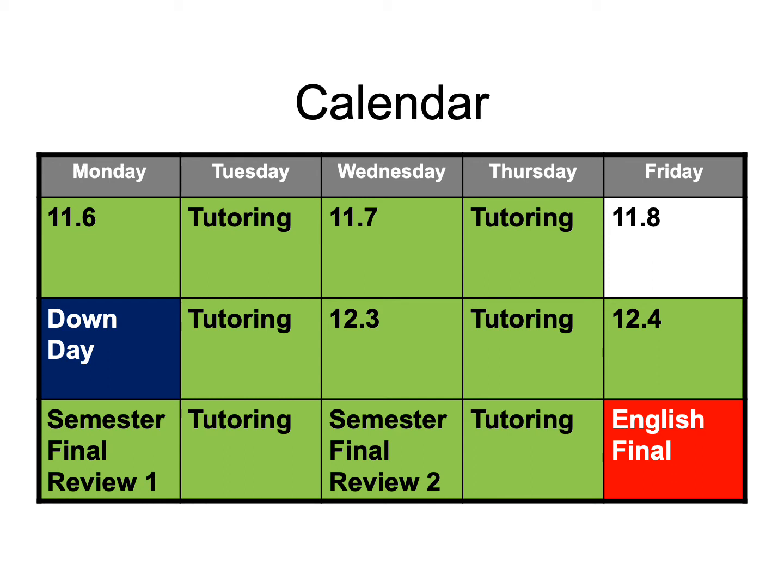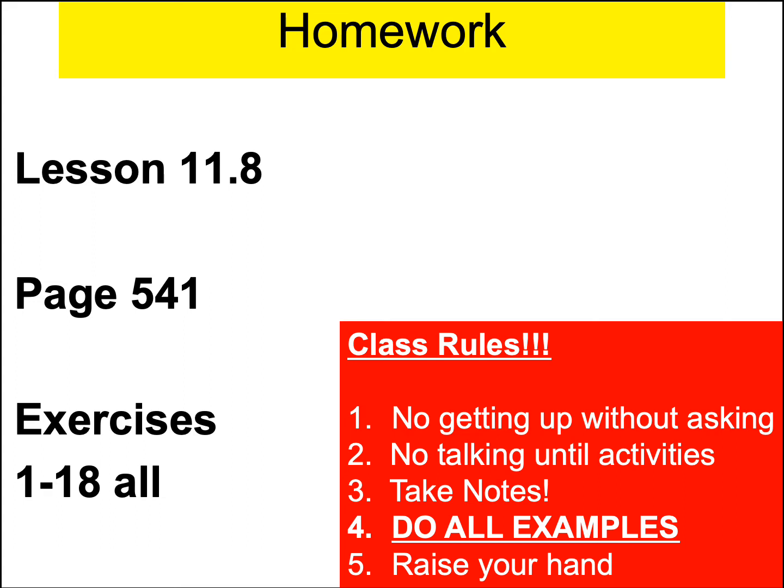So my word of advice is, work on that Monday, Tuesday, Wednesday, or maybe at least review the class on Wednesday, and then on that Thursday of that third week there, I would start working on your English final. Make sure you're ready for it. You're the captain of your boat, so study as much as you need. And if you have any questions, make sure you ask your teachers. All right, here's your homework for tonight. You're going to like today's homework.